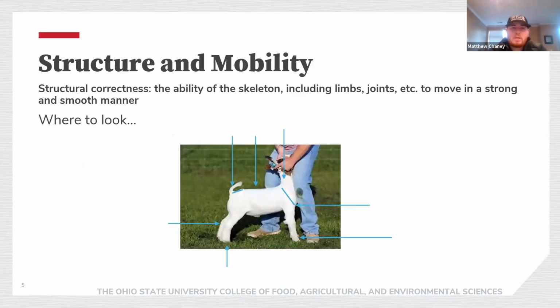So when it comes to structure and mobility, a lot of that skeletal correctness is going to start at the surface, start in terms of their feet and legs, start in terms of their shoulder blade angle as well. And for a lot of people, where I tell them you first might notice some sort of structural correctness is in that animal's spine. If that animal's spine might deviate or get a little bit more relaxed or maybe get a little bit higher in certain areas, 9 times out of 10, something structurally is an issue there. So when it comes to understanding structure and kind of breaking that down further, we're going to start up front and look at their shoulder blade.